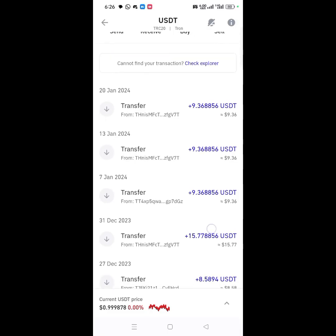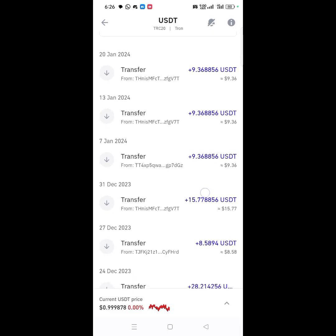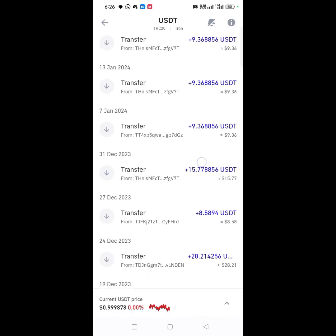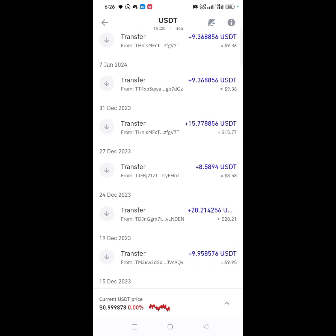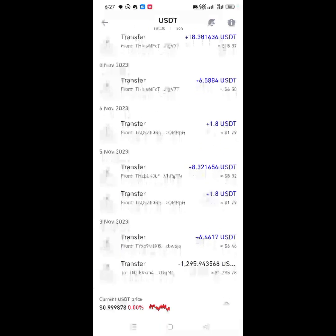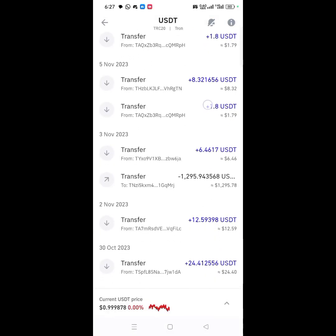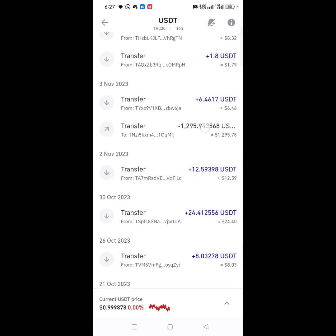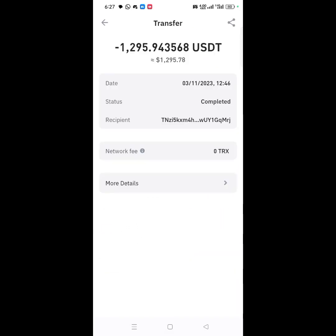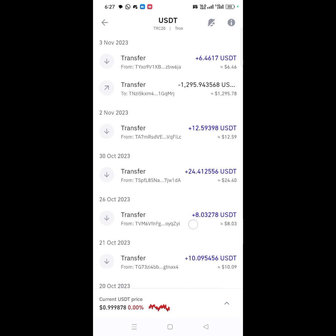Almost throughout last year, I've been sharing this particular update that has been helping me grow my USDT from a zero account, this particular wallet, to more than $1,000. Because just as you can see in this wallet, I've been earning different amounts of USDT from it, and there was a time I withdrew $1,295 from it, and I used it to run something on my own. This is to show you that this particular update has paid me close to $1,500.